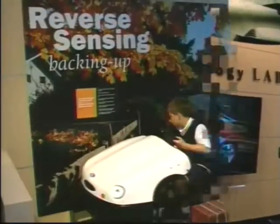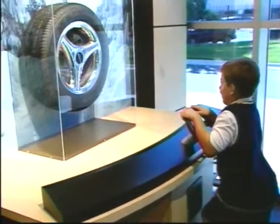The Advanced Technology Lab explores many state-of-the-art technologies like ABS braking and voice activation.